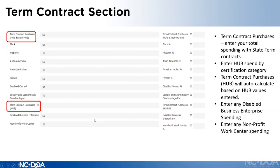Okay, so here is, if you scroll down just a little bit from what we were just seeing, you'll see the term contract section, and it will say term contract purchases, hub and non-hub up here. That's where you enter in your amount for term contracts. If you spent $1 million on term contracts, you would enter in $1 million there, regardless of whether it was with a hub vendor or not. But then if you spent like $100,000 with an Asian American firm under that term contract, you would enter $100,000 here for Asian American.